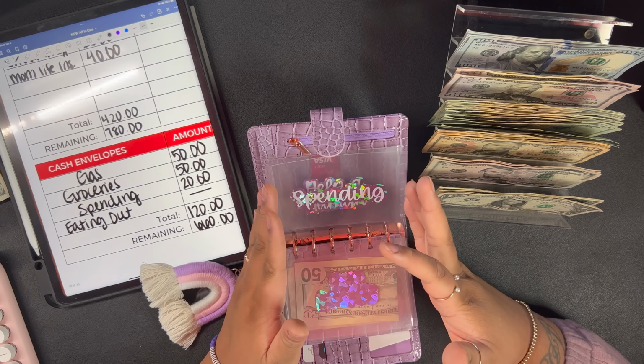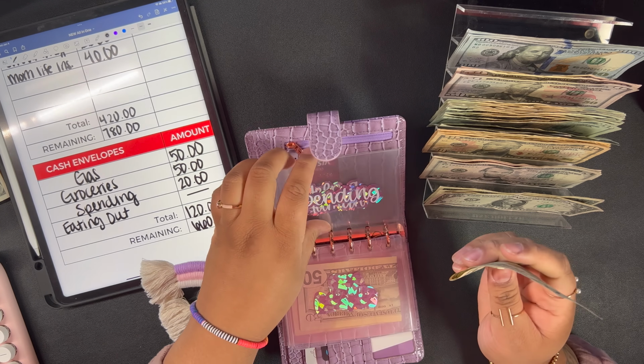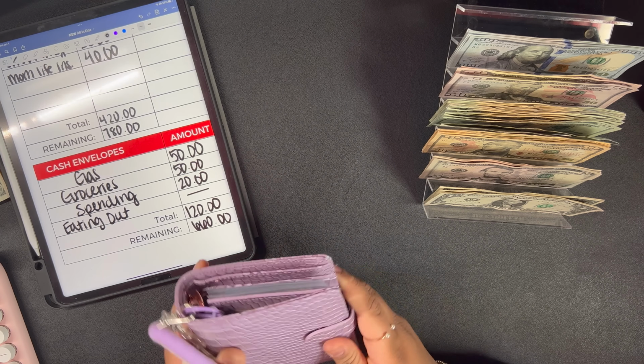Dining out isn't getting anything this week, but spending will be receiving $20. And so that's it for our cash envelopes. Not doing a whole bunch this week, so I don't need a whole lot of money, and we're good to go.